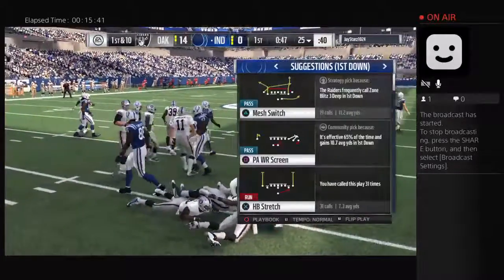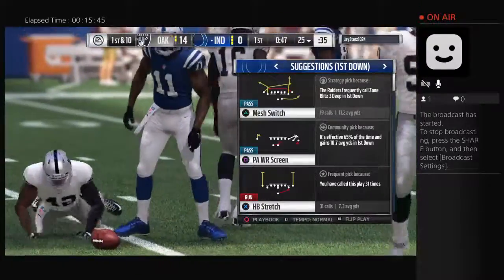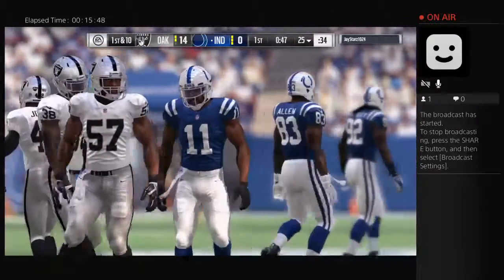And not a bad return here. He gets it out to the 25-yard line. Here comes the Colts offense now as they make their way onto the field.